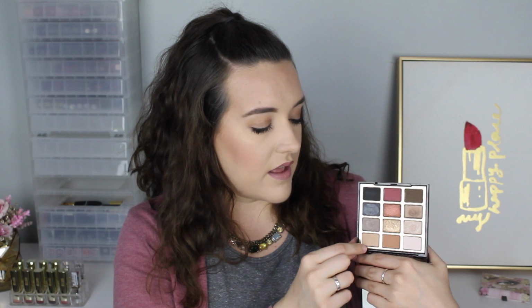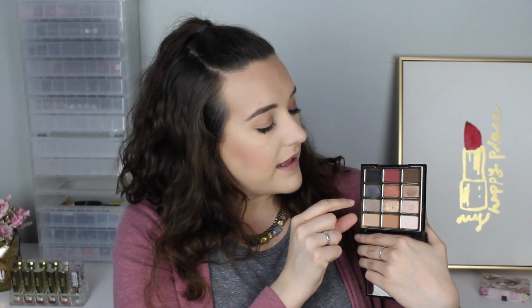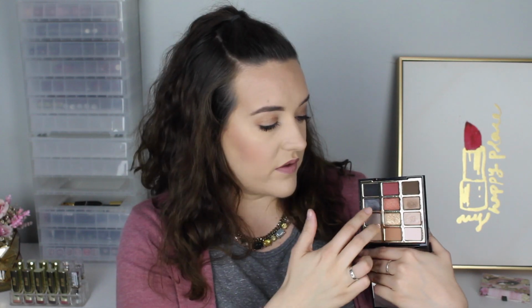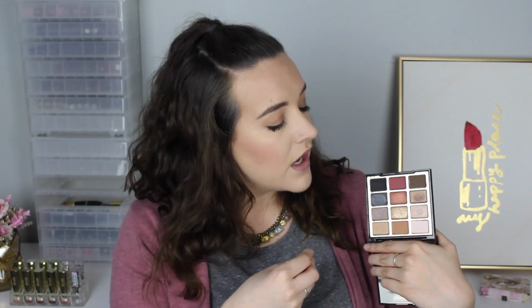This is what I'm wearing all over my lid today. It's like just a really pretty bronze color, but it's not too dark. I have this all over my lid, this in the crease, and that is all I did today. I love that you could go smoky, you could go cool toned, you could go warm tone. I love these two shades in the middle because they are more like a wet looking metallic, whereas this one is just more of a subtle shimmer where these are very metallic.